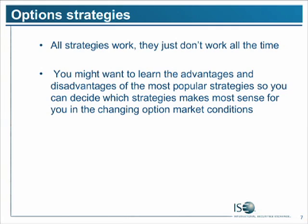But today we're talking about covered calls. Essentially, it's pretty straightforward. I'm going to sell an option against an underlying position. And one of my favorite phrases is that all strategies work, they just don't work all the time. And you should definitely learn the advantages.